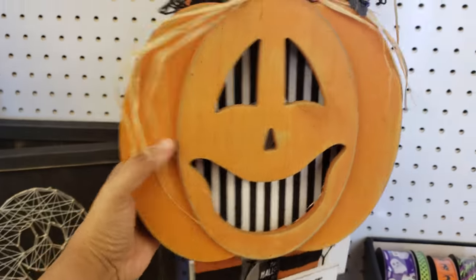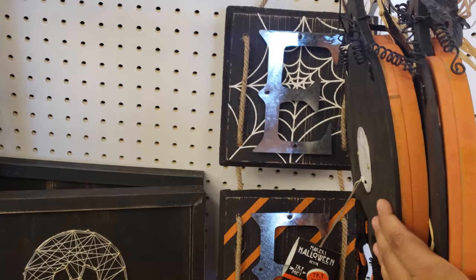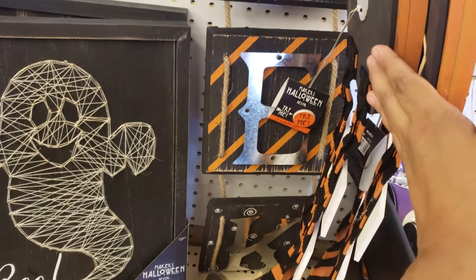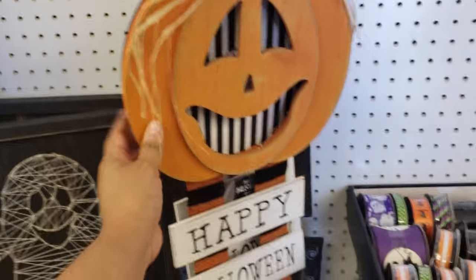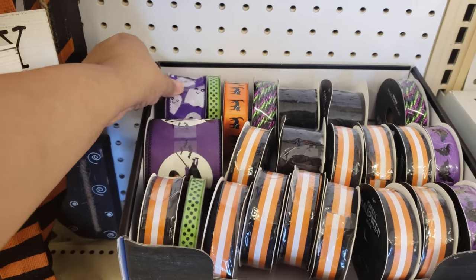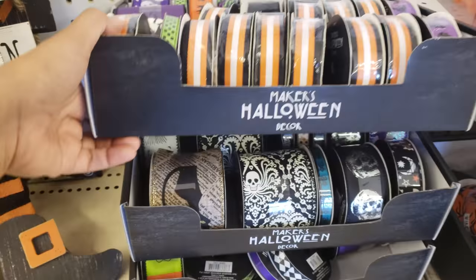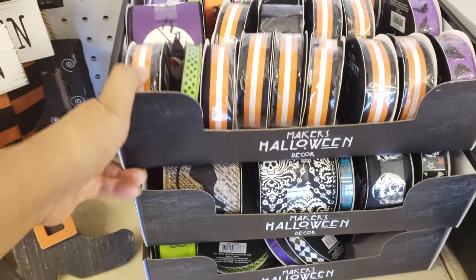And then we have this one in the back. Oh, I can't get to it. But it's going to say eek with the 10 letters. That's a nice one, too. I like that. Of course, they have the ribbons. Some of these look the same from the Dollar Tree. They have something like this at the Dollar Tree. Look at those, they are nice too. The ghost.